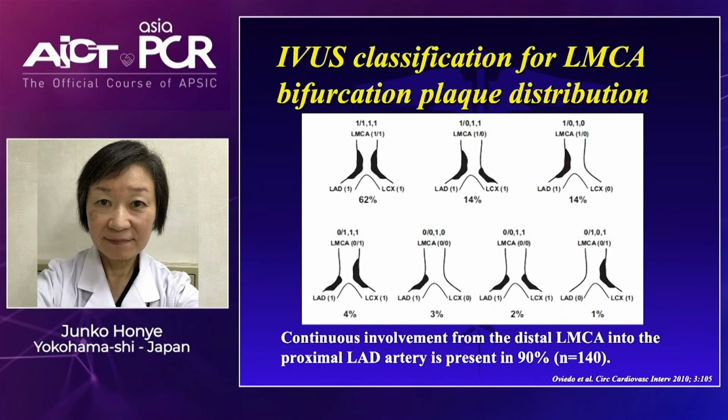On both the LAD and circumflex side, the carina, that means the flow divider, was always plaque-free. The most common IVUS pattern, 62%, involved continuous axial plaque from the distal left main into the proximal LAD and circumflex arteries. In addition, continuous involvement from the distal left main into the proximal LAD is present in 90%. Angiographic Medina classification had a high negative predictive value.